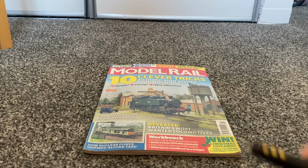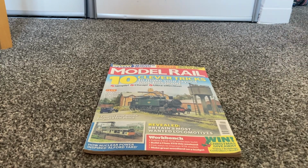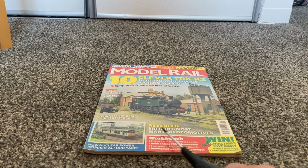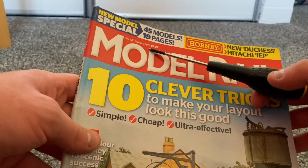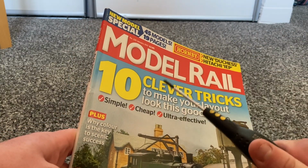So, this video kind of came about when I picked up this for free in the Hobby Goblin because it's an older issue of Model Rail. Now, I picked it up for the scenic tips, really, but I've now been taken by this: Revealed, Britain's most wanted locomotives. Now, this is from 2017, which is 7 years ago now, which is a bit scary.